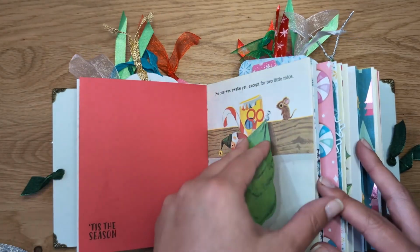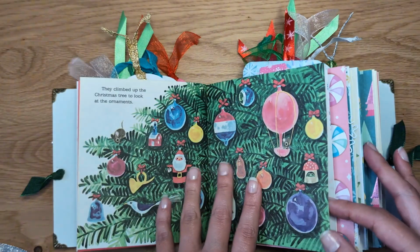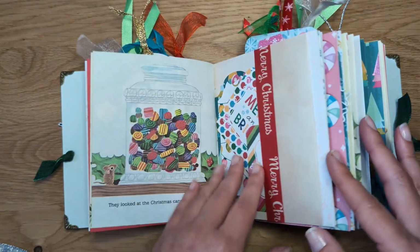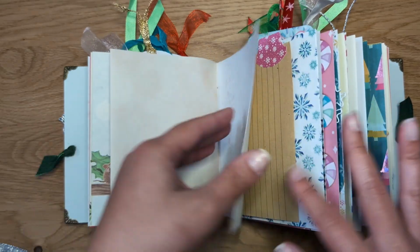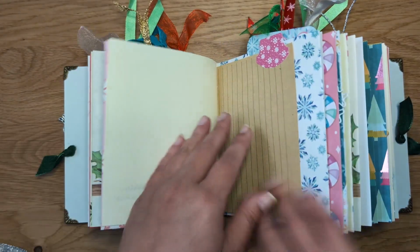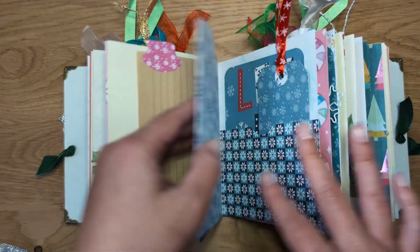I did some stamping because the story's just kind of fun. It's just a light one. And then there was lots of candy in it. So I just did, like I said, lots of stamping and lots of stuff.